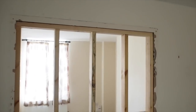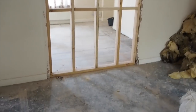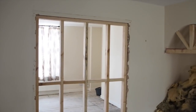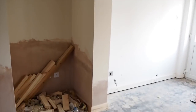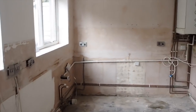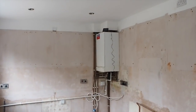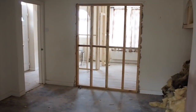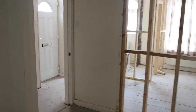We've also got the stud walls up predominantly. There's a little bit of jiggery pokery to still do upstairs and we still need to do this nib here. But the kitchen's all gone. The plumber is starting tomorrow, so he will be starting on the boiler, the ensuite and the few radiators that we need to move.